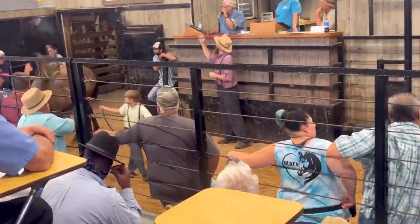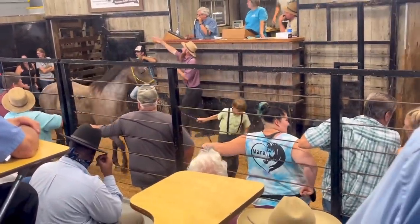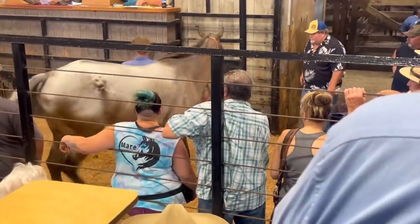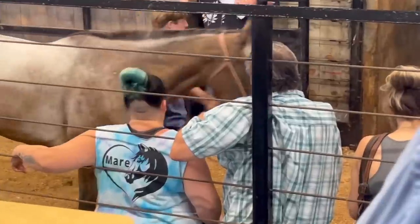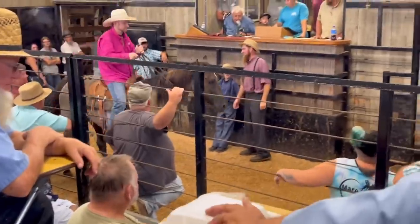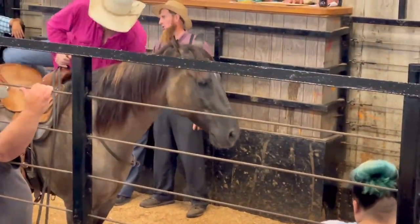Now, I didn't stay for a ton of the bidding, but horses went anywhere from around $1,000 up to $5,000, just depending on the horse. I didn't really see a ton of the loose pen horses go through, so I'm not sure exactly what they went for, but yeah, I mean, prices were okay.